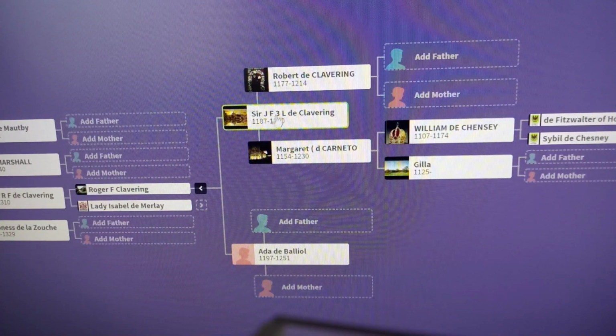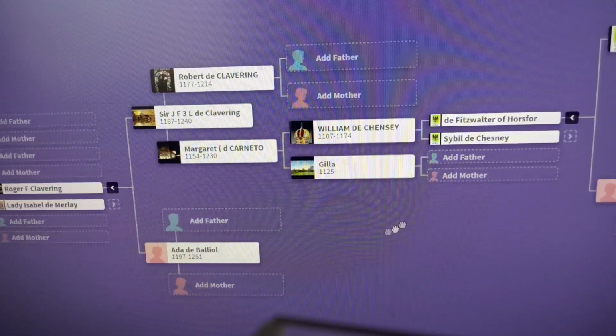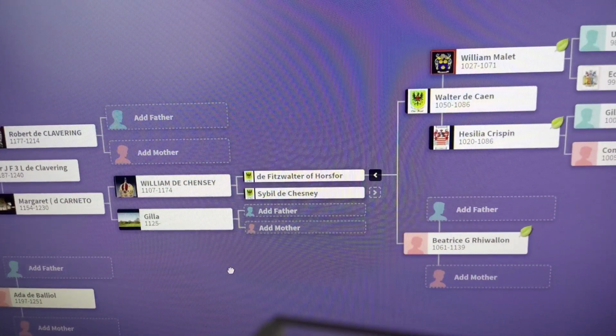Each one of these, by the way, if you click on it, shows the entire profile of that individual, their pedigree, mother, father, wife, children. All of it links to the next row down with the kids, or the next row back with the parentage. So let's just keep rolling along here.